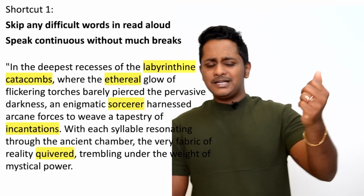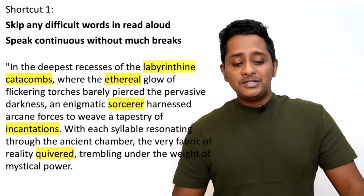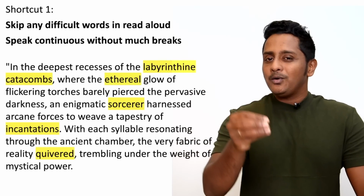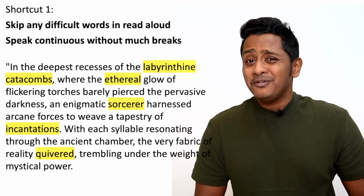Let's say this is the text. I've highlighted a few words, which are difficult for me. It could be difficult for you as well. So let me just show you how a person reads this. A normal typical person reads this in the exam and gets 50 overall.